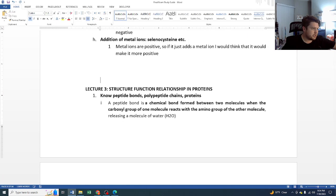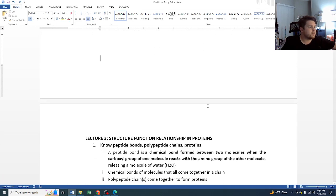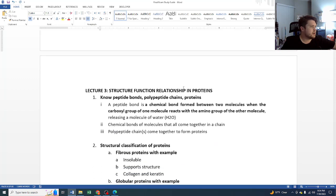Okay, lecture 3. This is the structure-function relationship in protein. Chapter 18, we just talked about proteins, and I'm all about making proteins. So this is kind of all coming full circle now. So peptide bonds, polypeptide chains, and proteins.